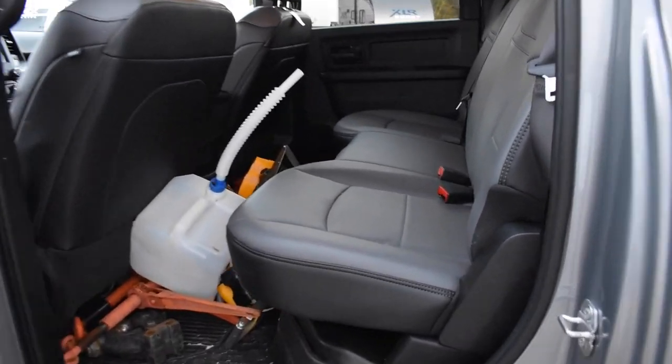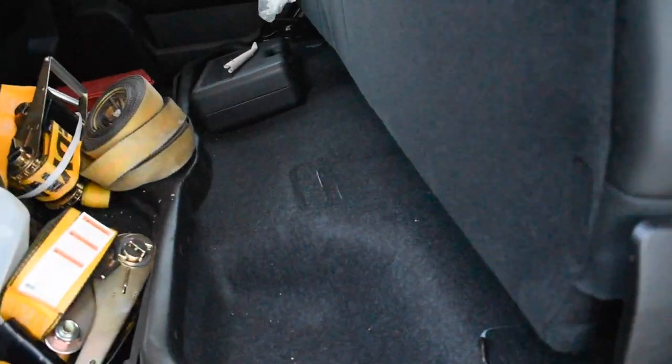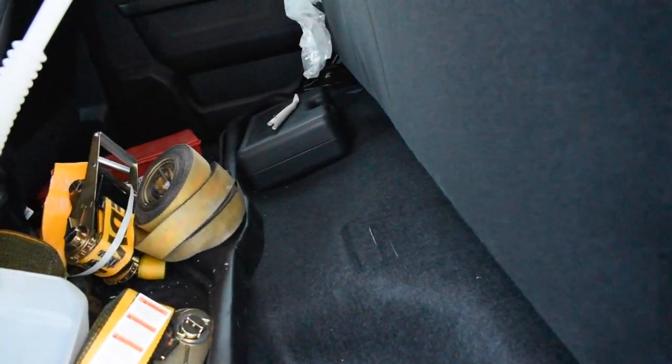A little dirty, don't mind that. You do not get the cool coolers on the floor on the Tradesman, and none of this stuff pulls down. I'll show you in my truck, it does pull down. The seats do go up though, and you do have those little storage compartments, which is super cool.